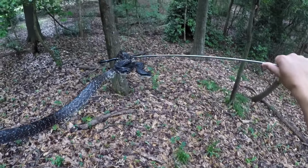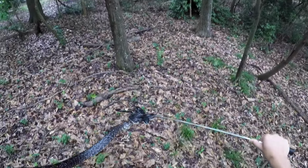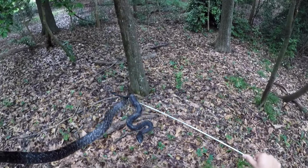I'm such a coward, hooking a rat snake. Looks like it's probably a big female. Anyways, I kind of just wanted to hold it briefly, so I'll probably let her go now.